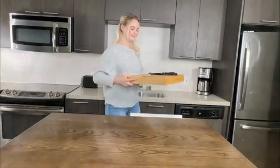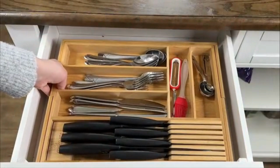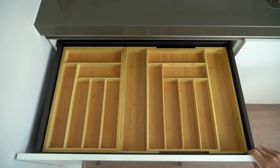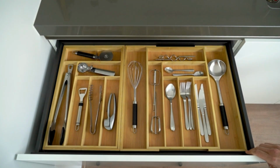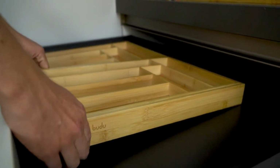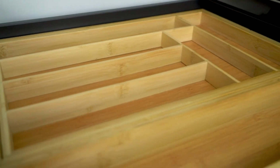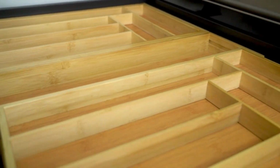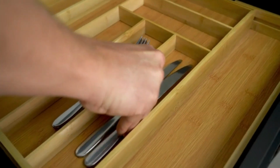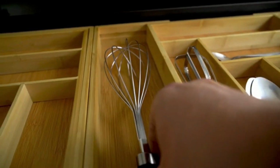One of the standout features of this product is its adjustable and expandable design, allowing users to customize the configuration to fit various drawer sizes. This flexibility ensures that it can accommodate a wide range of utensils, making it an essential addition to any kitchen. The large capacity further enhances its utility, providing ample space for forks, spoons, knives, and other kitchen tools.